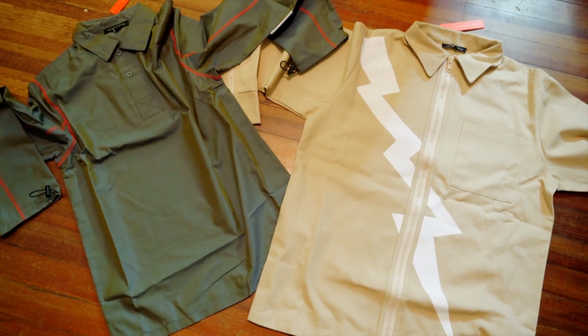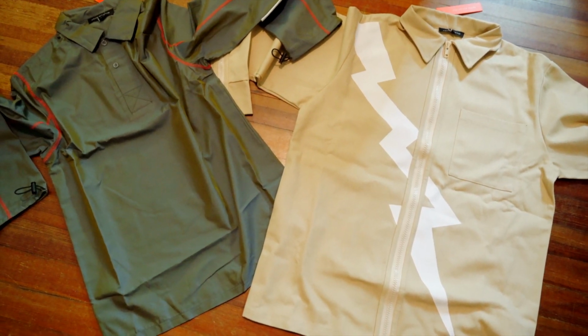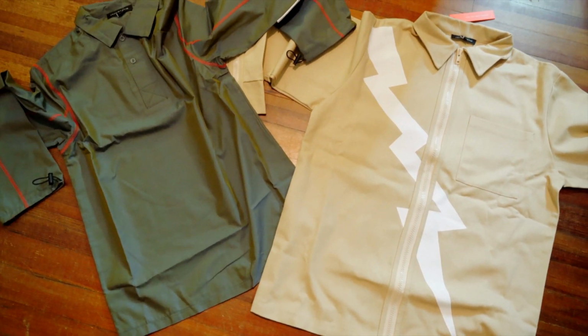But overall, I consider them both high quality. They're both really well made. The stitching is clean. The fabrication feels good and kind of expensive, much more expensive than it actually is. And it's made in China too, so you really can't ask for more here. So that is how you tell the difference between real and fake Atelier New Regime.